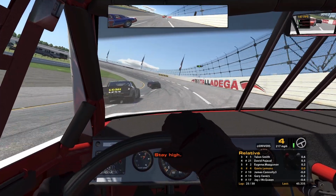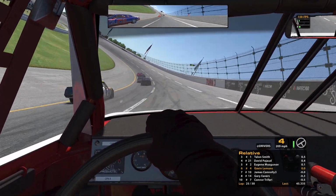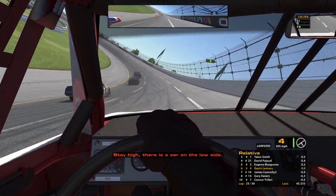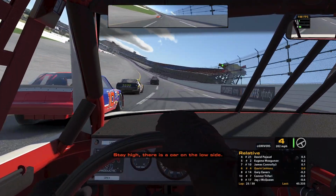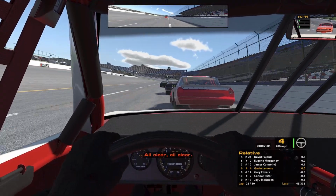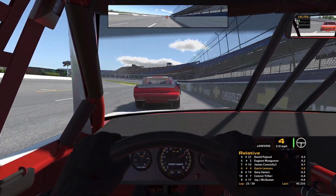Stay high. There's the car on the left side. Just a little scrape, but then it doesn't turn at all. Stay high. And the car got no drafting help. All clear, all clear. Alright, maybe the 10's fine on speed. We'll just ride behind him then.